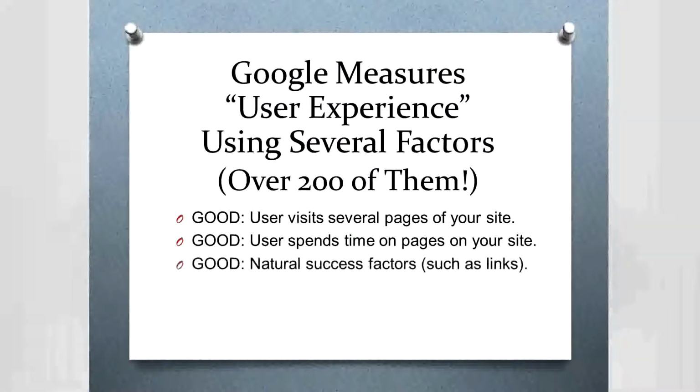So Google actually measures what they consider to be natural, also called organic, success factors as well, such as how many people have linked to your site. And these are really the most important things that Google measures. Now, there's plenty of other important things, but you don't have that much control over these, and that's why Google places such an important emphasis on these.